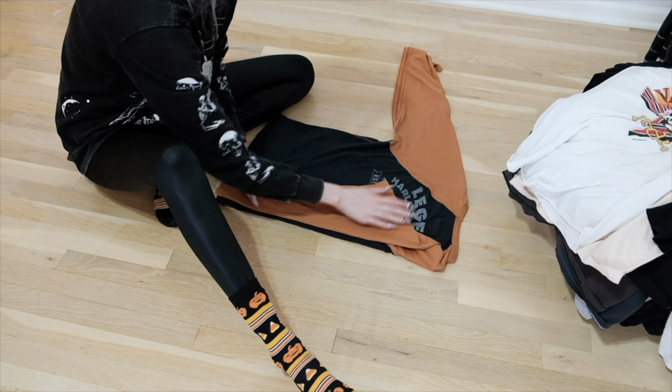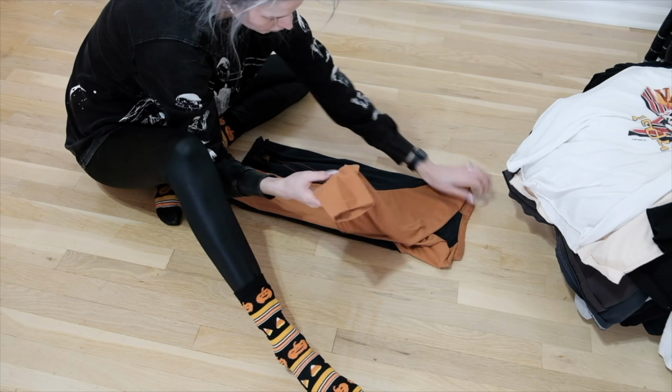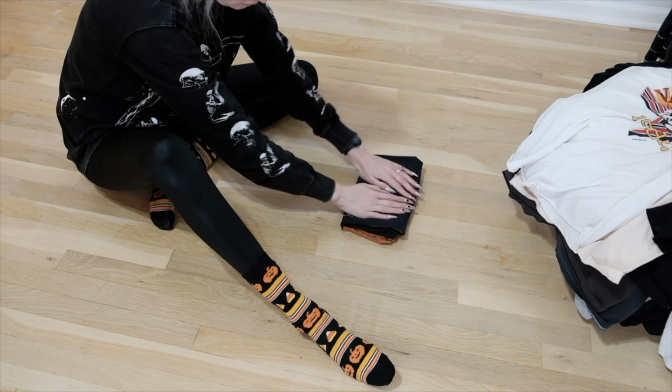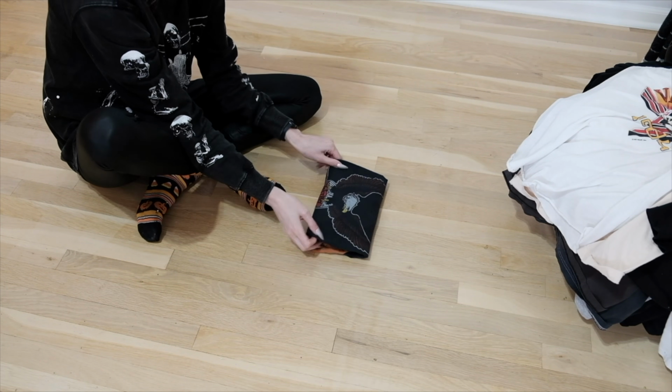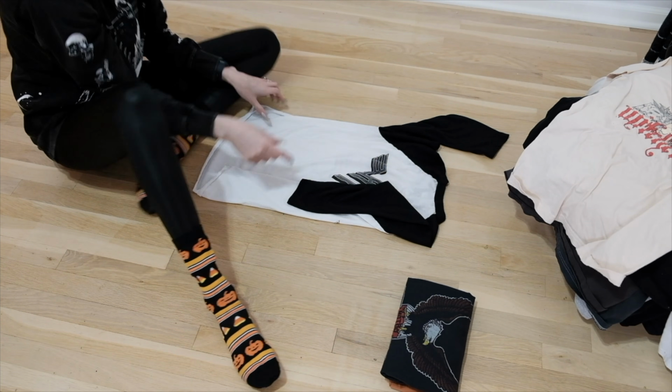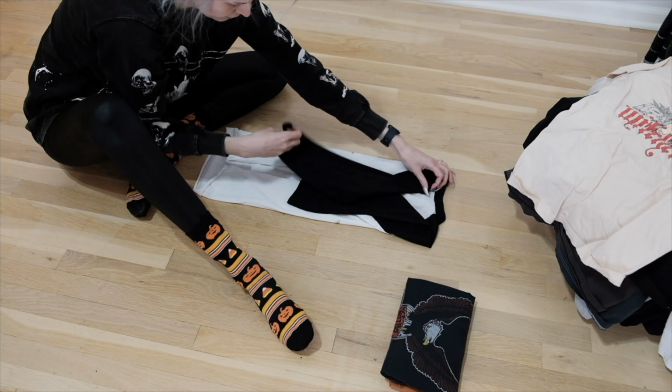So I'm doing the same thing with all my t-shirts. These are mainly band tees. I also have a couple of motorcycle tees. So just folding all those up, same KonMari type of method, just kind of getting them all around the same shape to where I can put them in the drawer and see them all lined up.